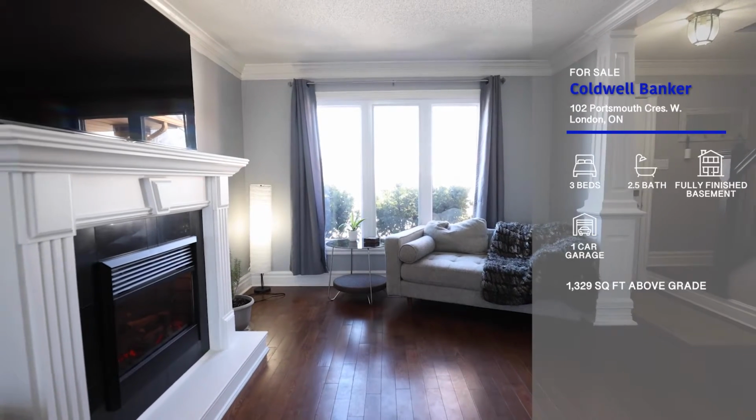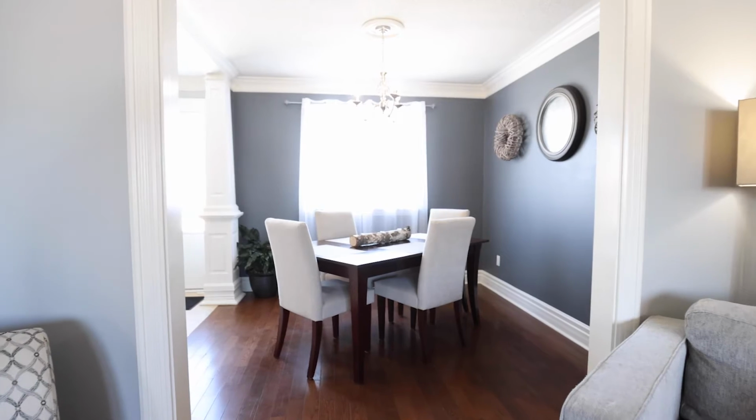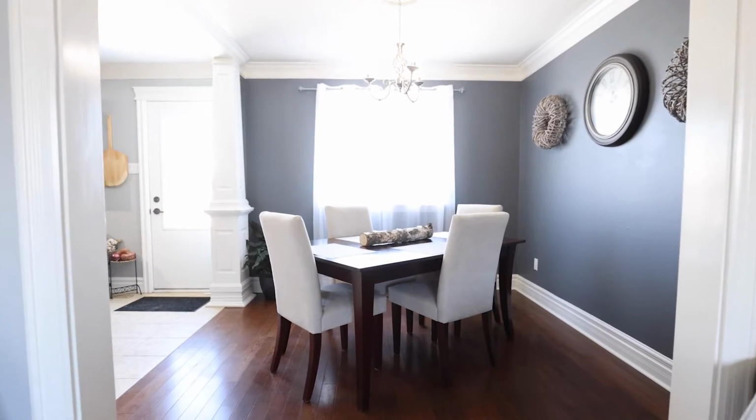The main level features a living room with a fireplace, hardwood floors, and beautiful crown molding, a kitchen that flows openly into the dining area, and a two-piece bathroom.